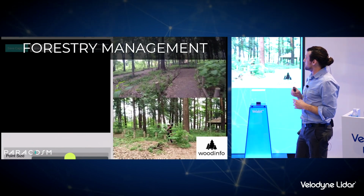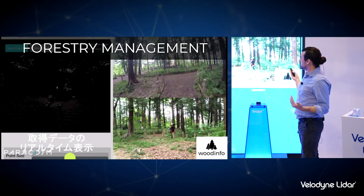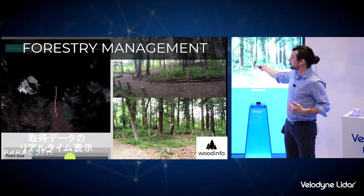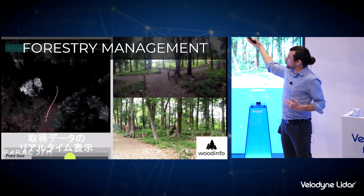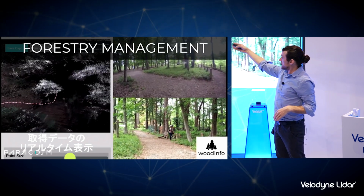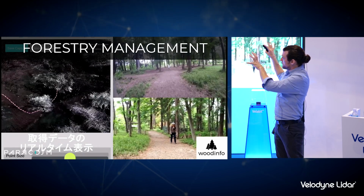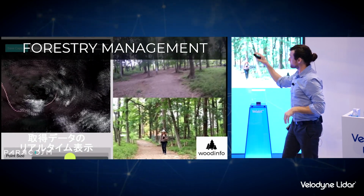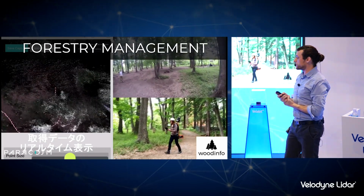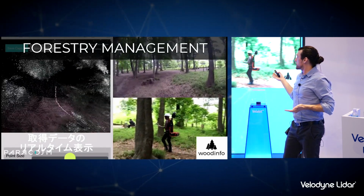And what's really nice about this visualization our great partners Woodinfo put together is it really shows the PX80 in action. You can see on this screen the pink dots are the walking path of the PX80 operator, and as you walk through the forest, the LiDAR data from the Velodyne fills in, and you can see each point is colorized from our camera, and we construct step by step the digital forest. And the end result of walking through the forest is a 3D map, a 3D digital replica of this forest.